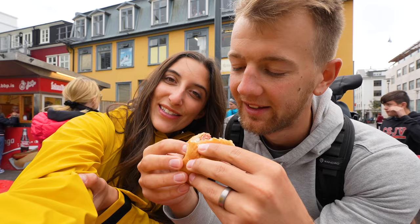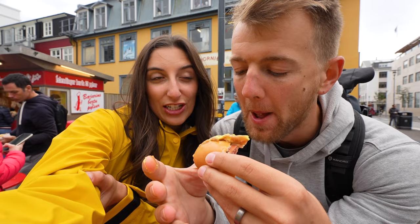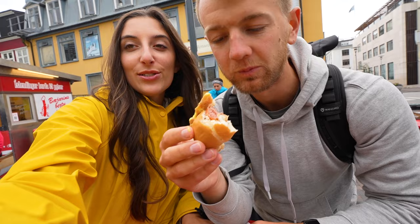And next up, it's time for some dessert. We're going to go over to Cafe Loki and grab. Our trash is blowing away because it's so windy. But next, we're going to go grab a little sweet treat on our tour.